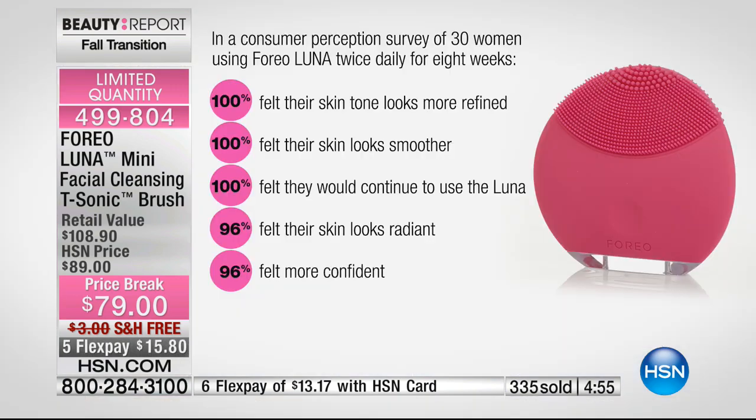Okay, let's talk about what people thought of it, because yes, it looks a little funny. It doesn't look like your typical cleansing product, so people are skeptical. People try it. Every single woman who used it twice a day, their skin tone looked more refined. That's a tough quality to accomplish. We're all looking for that flawless, almost porcelain-looking, sculpted, smooth skin.